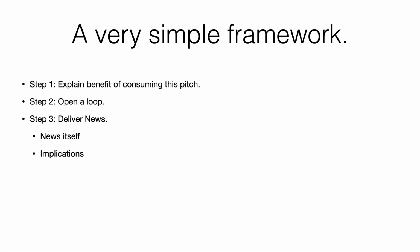Now, I'm going to show you how to protect yourself from this in a minute, but first, let's go over what just happened. So those first 2 statements are explaining the benefit and opening that loop. I'm going to go over how to protect yourself in a few minutes, but let's talk about what just happened. Or I'm going to go over the opportunity that this presents for you in a few minutes, but here's what happened, and now deliver the news. The news itself is polls are showing that so-and-so has a pretty good chance of getting elected.